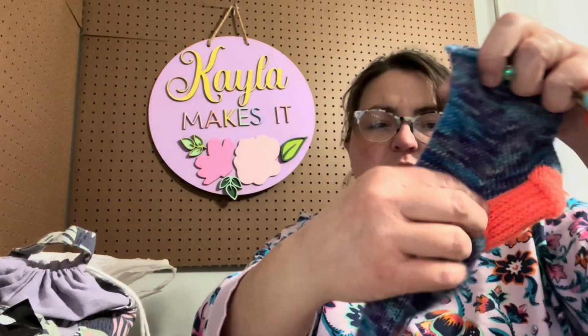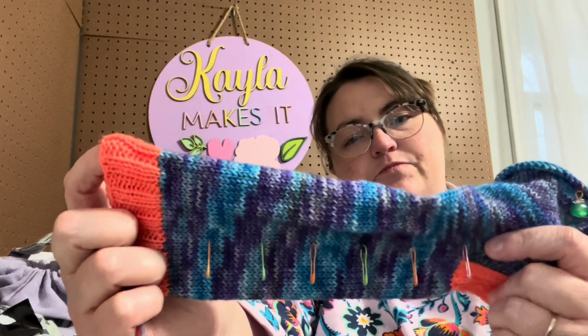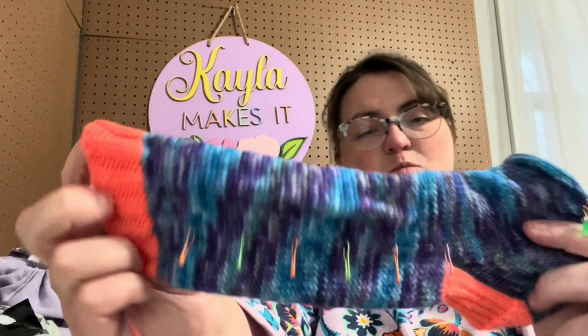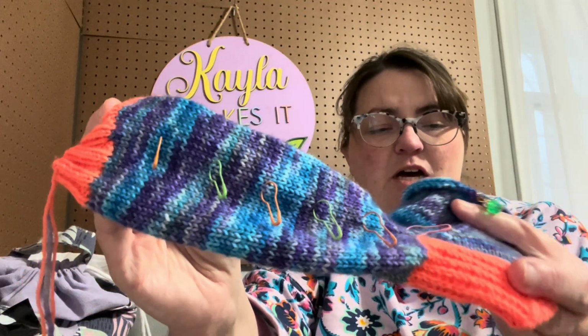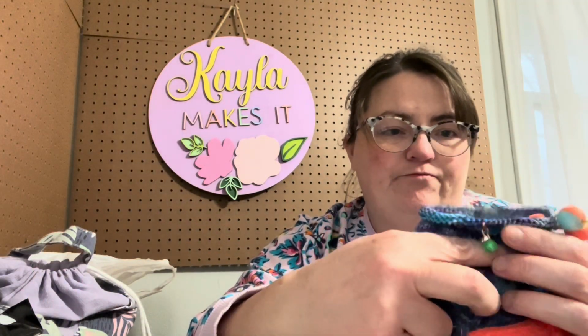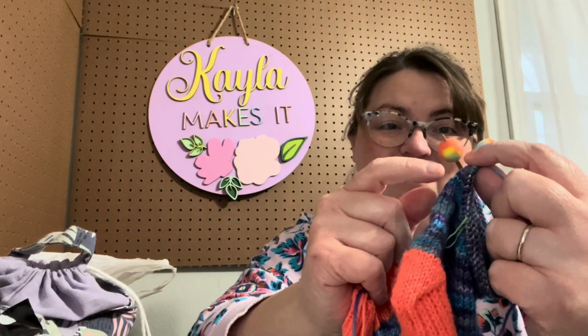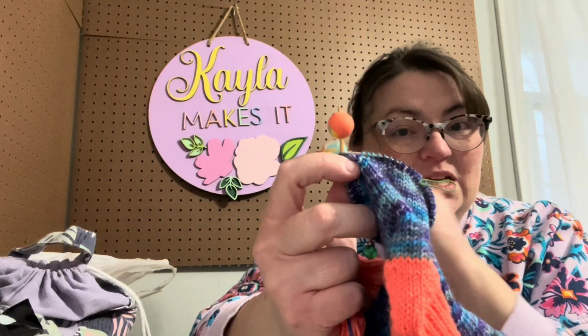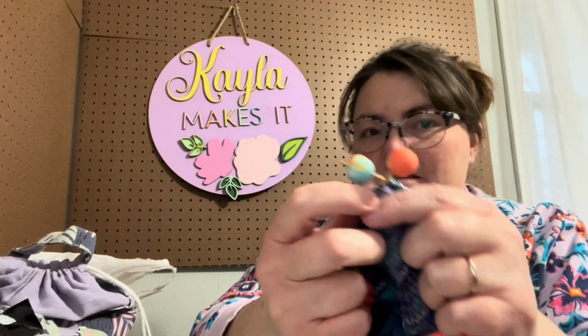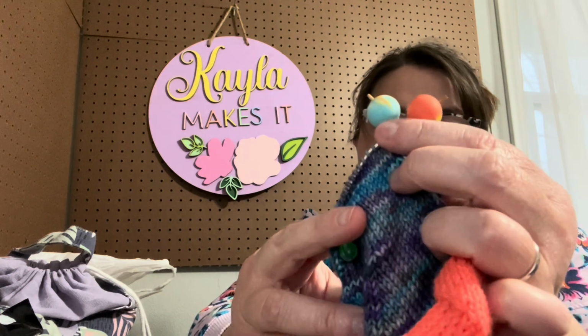So I really hope that they're not too big for her, but we'll find out. Yeah, we'll just have to find out. I need to get with her also and have her try these on and see how they're fitting. Worst case I have to pull back, or I can just make her these, and maybe she can grow into these and then I'll start her a different pair in something else that she likes.